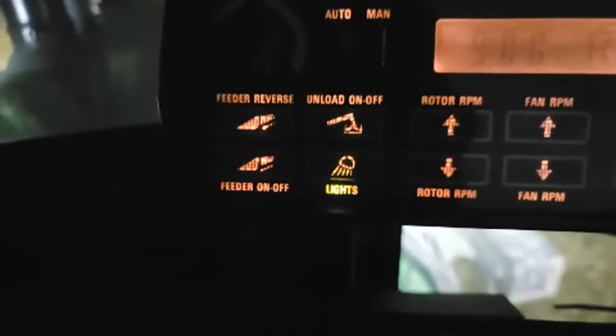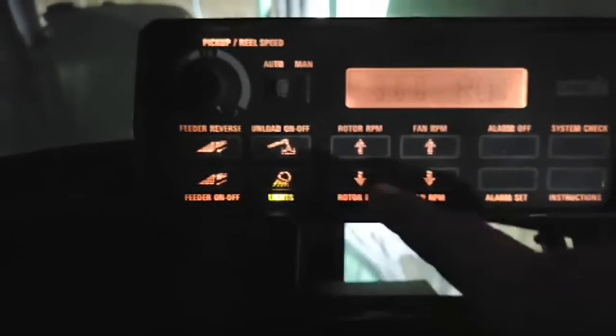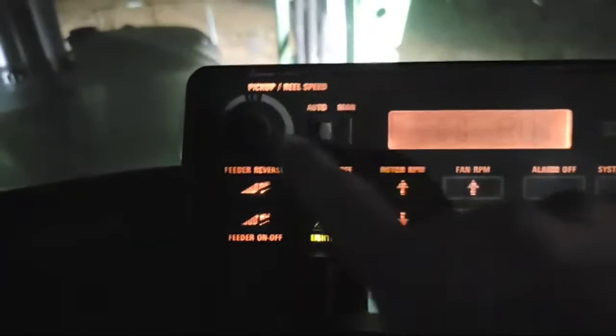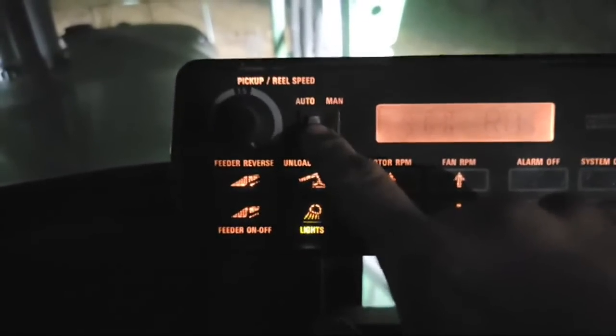Alrighty. Find our next bit of slot here. Right up here. I'll show you this right quick. So, obviously that's your reverser. That turns the feeder housing on, unloading auger, lights, speed the rotor up and down, fan up and down. This is all for your different alarm systems. It gives you instructions on how to set different stuff. Your pickup header speed, you put it on manual or auto. Auto uses the wheel sensor and goes off ground speed. I just put it on manual, it works a lot better. And then the hydraulics are all supplied off of the one remote here.